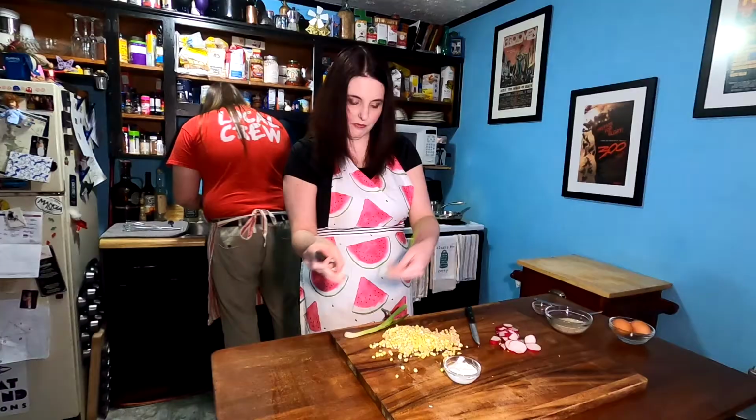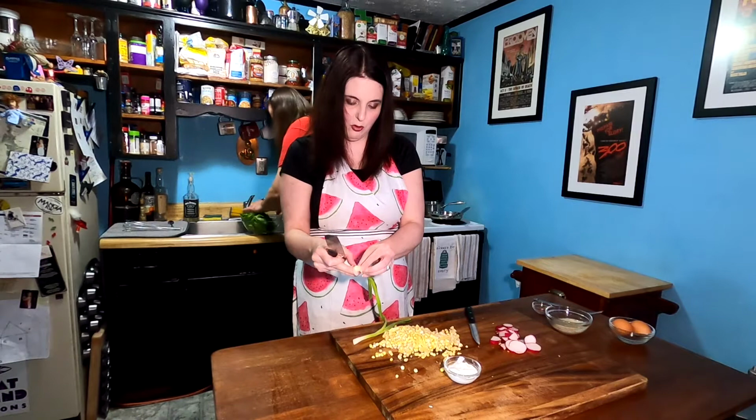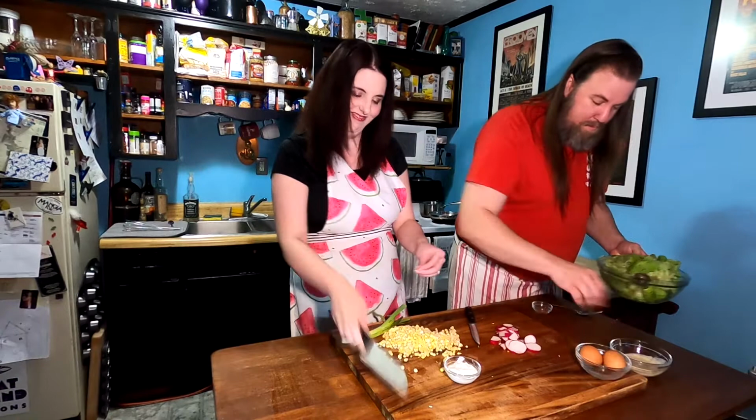And washing the lettuce, we're gonna get that into a bowl. Yep. That's gonna be the base of our salad. Yes, sir. Perfect. Can you throw those away from me, please?